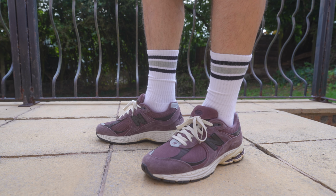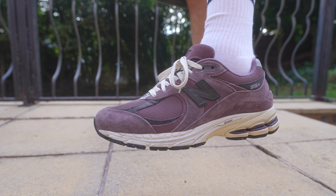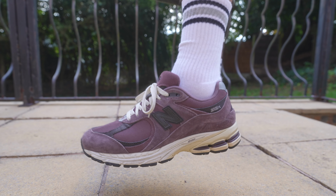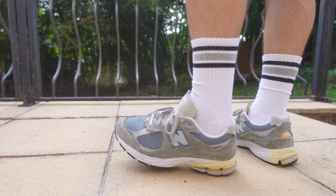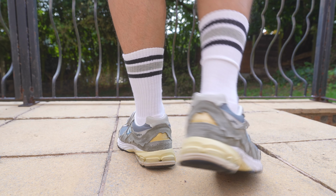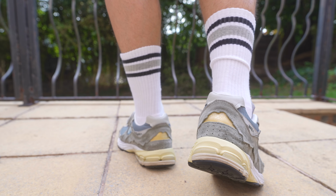But coming in second though, it's actually the 2002R. Now you wouldn't think that because I've actually got two pairs of this shoe. However, I just don't see myself wearing this shoe enough unless it's at the gym. The Mirage Grey is my go-to gym shoe, especially when I'm training legs, heavy lifting for legs, because of the supportive comfort and just how the shoe feels on feet.